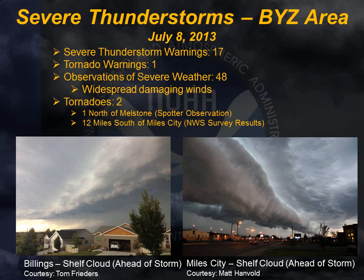This was the shelf cloud as it moved through Billings, and a beautiful shelf cloud as well as it came through Miles City. Again, shelf clouds are very indicative of having very high, strong winds. There were 2 tornadoes reported this day. One north of Melstone did not cause any damage, and another was a gustnado 12 miles south of Miles City. This occurred along the leading edge. As this storm is pushing through, it causes a spin up out ahead of it, and there was a Weather Service survey on that one that did find that there was a tornado 12 miles south of Miles City.